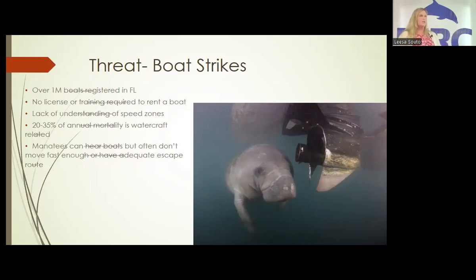So there is a challenge there with enforcing that. But there's some things that you can do if you're boating. You can wear polarized sunglasses. Polarized sunglasses versus non-polarized, huge difference. Designate a spotter. This is a great situation for your kids, or grandkids, or whomever is on the boat with you. Tell them to look out for manatees. The other thing that we need to do is obey those speed zones at all times.